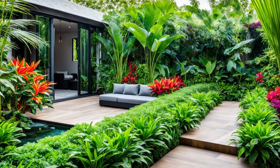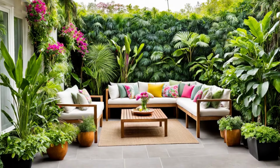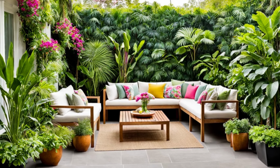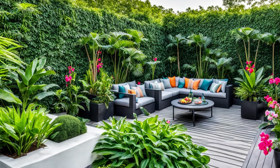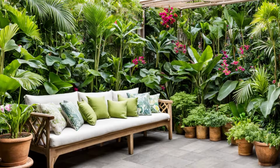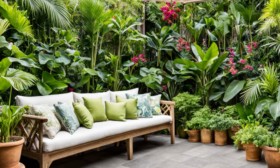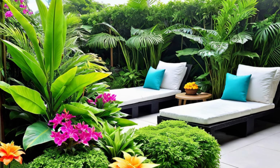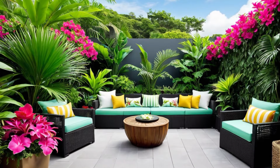Introduction to tropical terrace gardens. A tropical terrace garden is characterized by lush foliage, vibrant flowers, and an overall feeling of exotic luxury. These gardens often feature a mix of bold, dramatic plants and delicate blooms, creating a diverse and visually stunning landscape. The key to achieving a tropical look lies in choosing the right plants, incorporating natural materials, and creating a sense of abundant greenery. Tropical gardens are not only beautiful but also offer a calming and rejuvenating space where you can unwind and connect with nature.